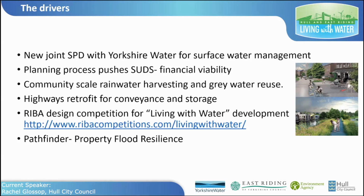So I've discussed the fact that I feel at the moment we're at quite a crucial time where people are actually starting to really realise the benefits of the green space around them. We've got a joint supplementary planning document with Yorkshire Water. This is the only one in the country that I'm aware of where a local authority has actually agreed with the water company a discharge rate from all new developments.